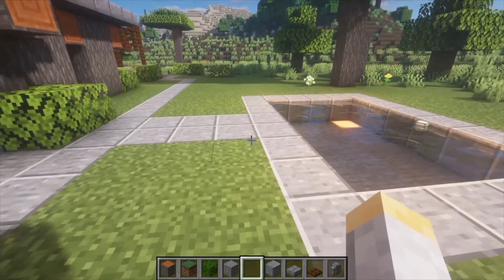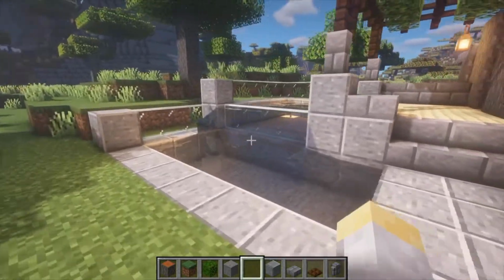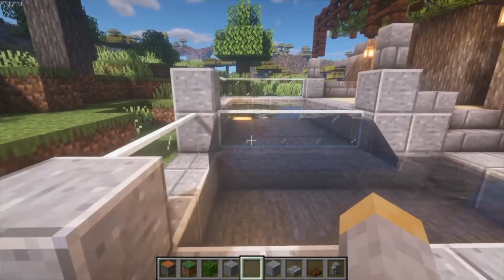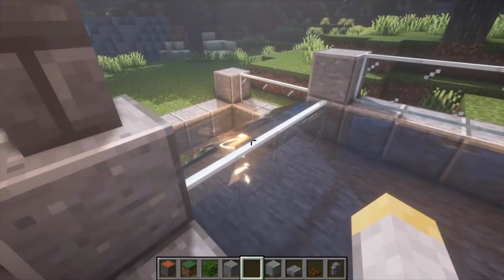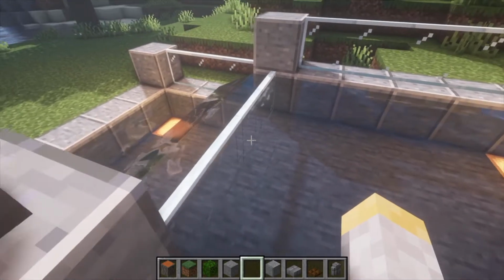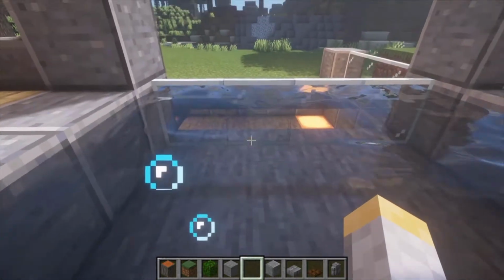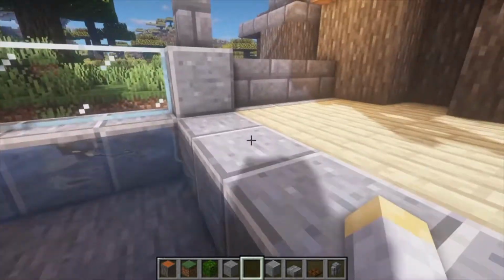I could do better than that. So I took the pathway over here and I made like this little side pool area. I don't know what the types of pools are called, but it's like an overflowing type of waterfall pool. I thought that would be cool if I could get it to flow down into a second pool. And this is the result.